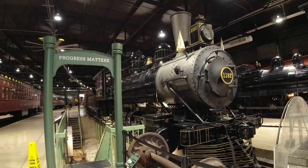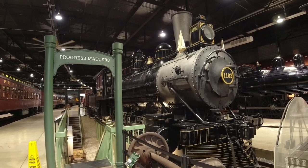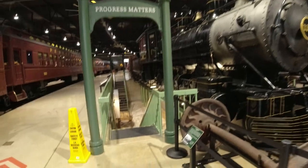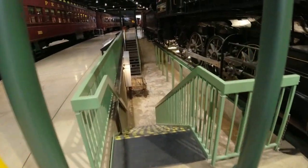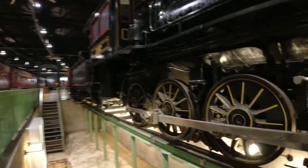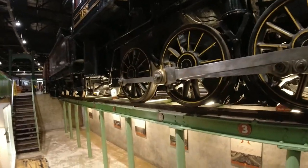All right, so one area that I missed is right here, almost in the middle of the building, which is next to and underneath number 1187. It's actually a little drop-down bay here. You can walk down and get an underneath look of a locomotive. So we're gonna check this out really quick.